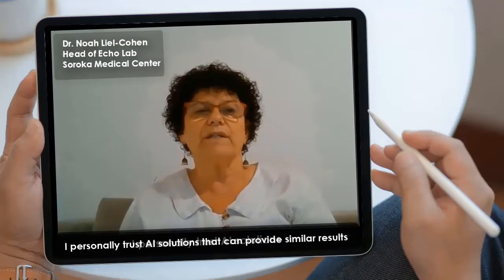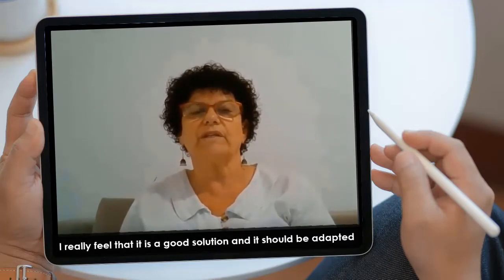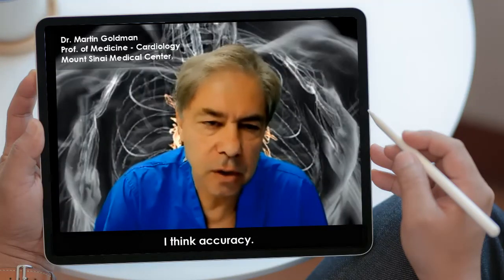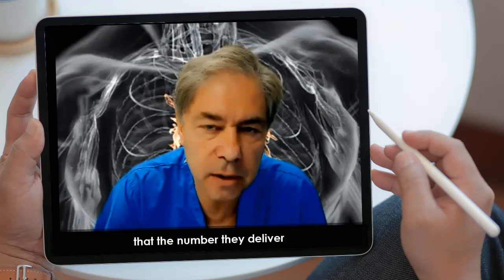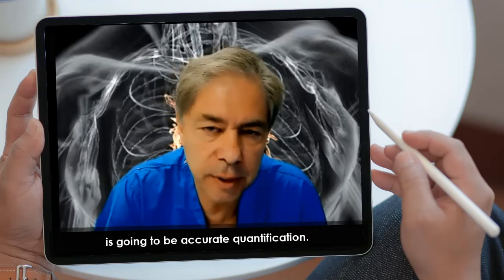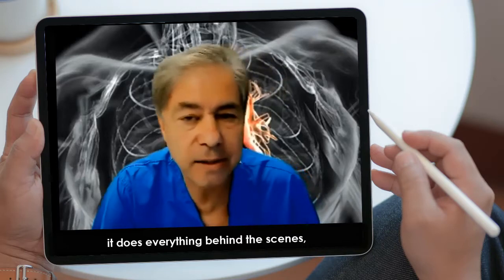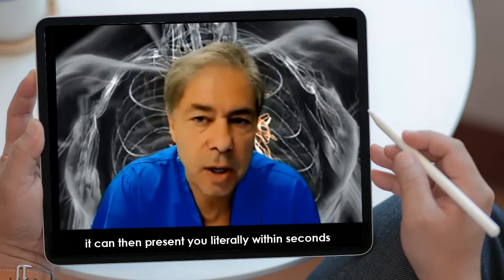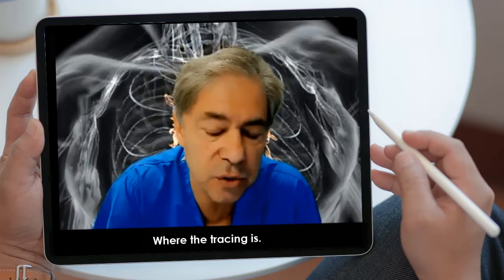I personally trust that AI solutions can provide similar results to what I see. Once I see it and I see reproducible results, I really feel that it is a good solution and it should be adopted. I think accuracy. I think it's very important to have a system that you know is going to be accurate, that the number they deliver is going to be accurate quantification. Seamless integration. It does everything behind the scenes. It can select the images. It can then present it literally within seconds, and you can see where the tracing is.